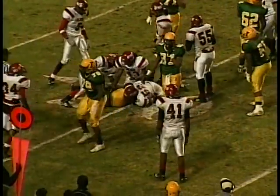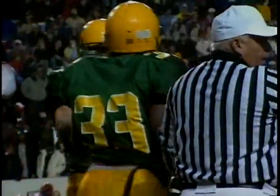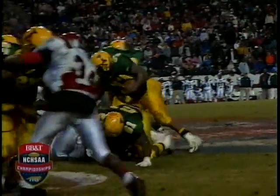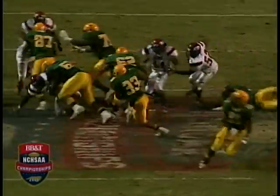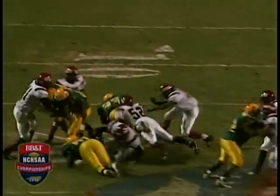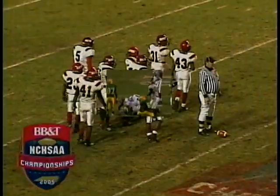Hennigan on the carry off the left-hand side. Crosses the 15-yard line. Brought up, tackle by number 52, Cletus Sawyer. Brought down, ball spotted just inside the 20. It'll be third down. New Bern defenders got to be a little dispirited, about 7 yards to go. Got the late hit penalty, and now they're in a position where they need another 3rd and 7 stop.